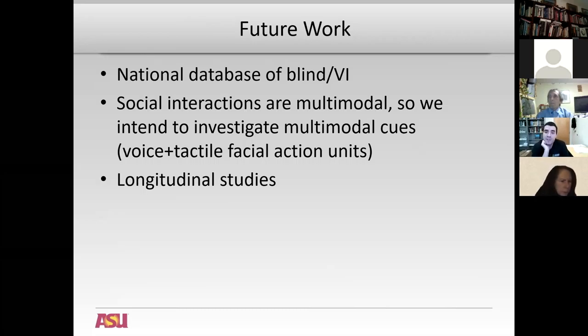I'm very interested in not just touch, but also voice. So social interaction is not just haptics. There's a voice component. So the study I'm conducting right now looks at how well we can recognize just from audio an emotion being expressed versus if we had audio and these vibrotactile facial action units.